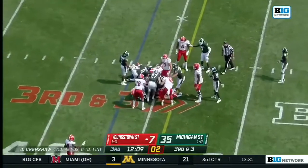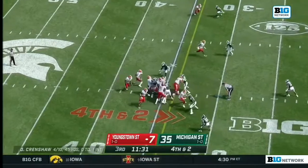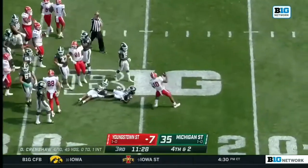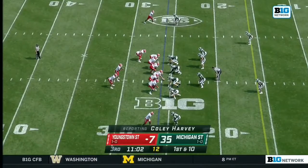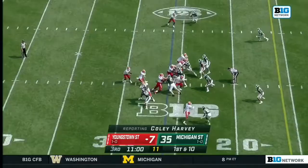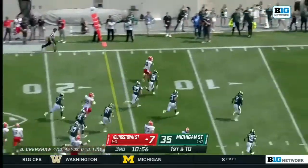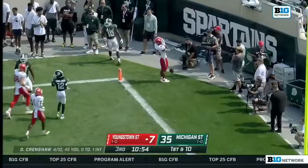And Crenshaw gets swallowed up. Noah Harvey was used on some goal line packages last week. And Crenshaw picking up the first down. Offensive coordinator at Youngstown State said that he doesn't second guess himself in the line in these situations. He hands off to Turner this time, and Christian Turner's got all kinds of space for the Youngstown State touchdown.